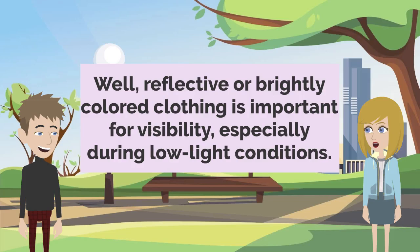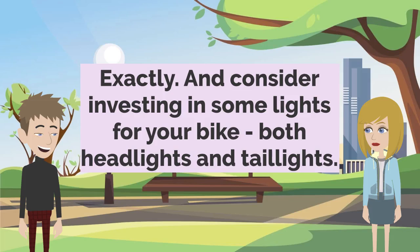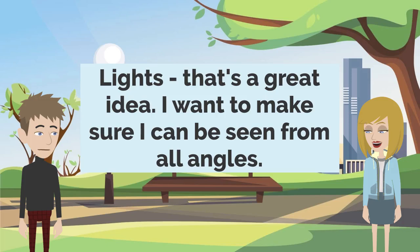Well, reflective or brightly colored clothing is important for visibility, especially during low light conditions. Good point. I want to make sure drivers can clearly see me, even early in the morning or at dusk. Exactly. And consider investing in some lights for your bike, both headlights and taillights. Lights, that's a great idea. I want to make sure I can be seen from all angles.